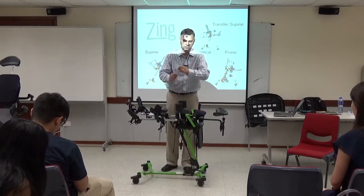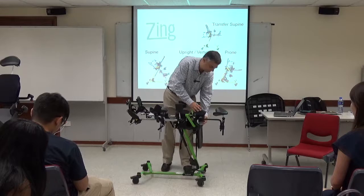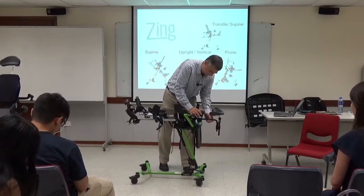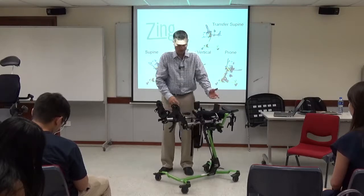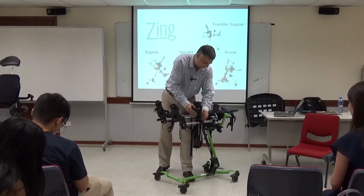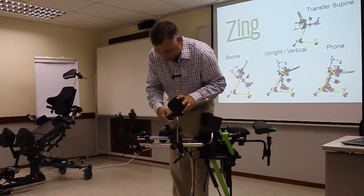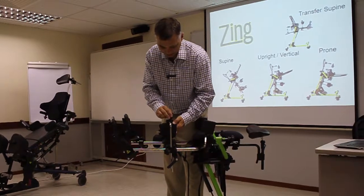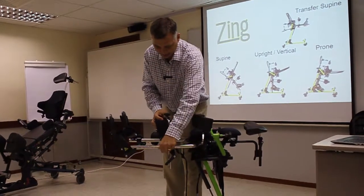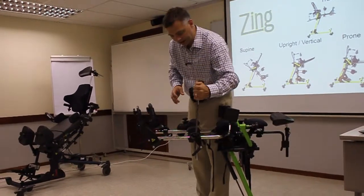So you need to just measure or have an idea of where it needs to be before they get in. So I can adjust this up or down as well. This is going to be where the hips are. Now, the knee supports come into place, and these can be adjusted down. Normally, that must have been fit to go in the van, but these will come all the way off, so I can just drop them right on.